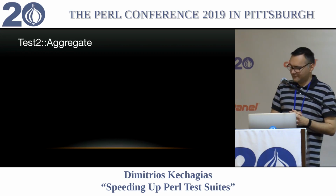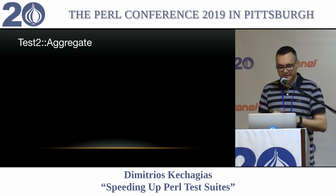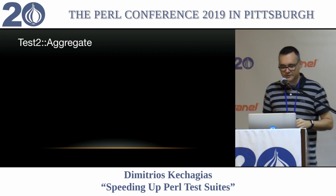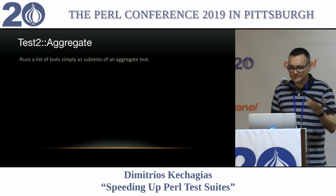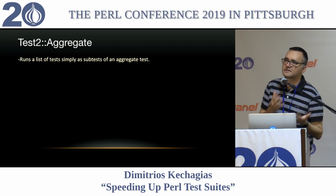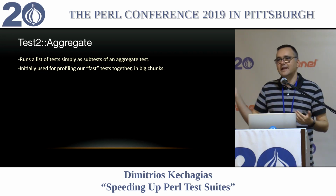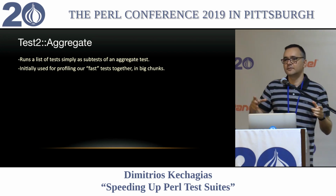And finally, Test::Aggregate is the first module that Spare Room open sourced. It's the smallest and the simplest one, as a pilot. Hopefully we'll start open sourcing lots of our stuff soon on CPAN. It simply runs a list of tests as subtests of an aggregate test. I use something like that to profile many fast tests together. So run them as subtests and profile them together.